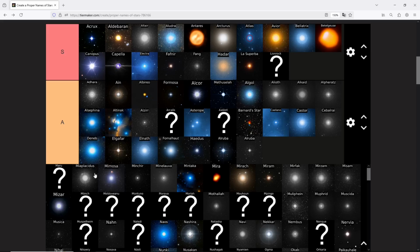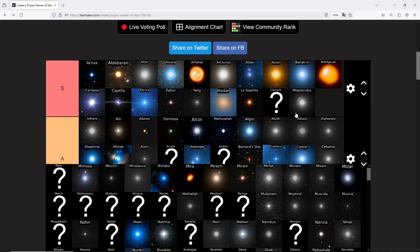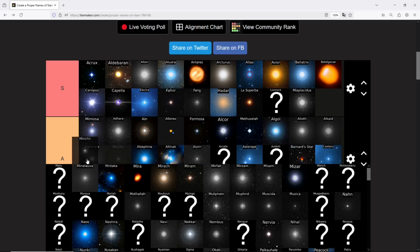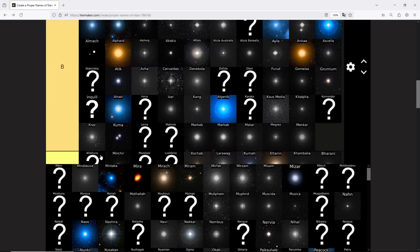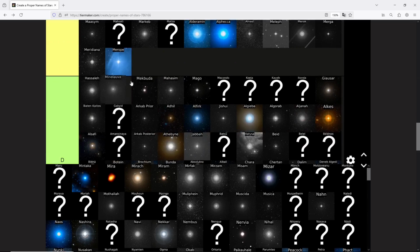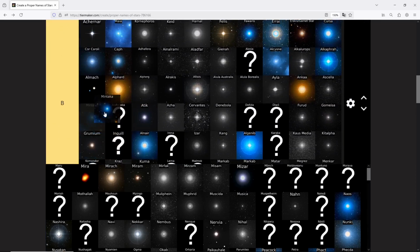Mia Placidus. I only recently learned about this star, but that is a pretty cool name, if I had to say so myself. Maybe I'd move it down to A later, but, Mimosa. Solid A. This is another star of Crux. Minchir. High C tier. Minalauva, I think is how that's pronounced. It can go here. Mintaka. Another star of Orion's belt. It can go in B.